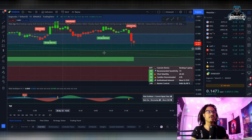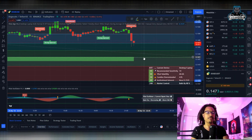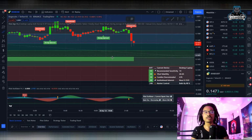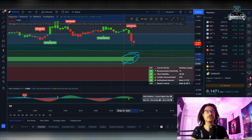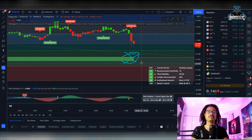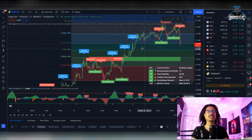Now, this green bar down here that you see, outside of the Fibonacci retracement, this is pretty much part of the Vital Algo indicators, and it pretty much shows that there's more demand for Dogecoin right here. So even if we were to break this 1450 area and then eventually break 1447, we still have more demand for 1431 here with Dogecoin. So we have that possibility to stop there. And that's not the only thing.